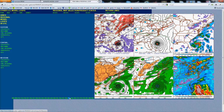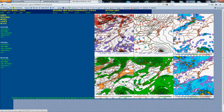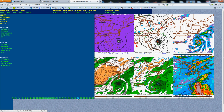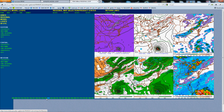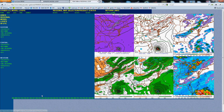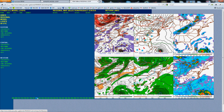I also want to look at the RSM real quick, and this is a different model. We're just looking at this, and you can kind of see all the heavy rain over our area. But what's interesting is just how close this core is, and you can kind of see the front right along here, and you can see the heavy rain. Now pay attention up here to this. This is the 3-hour precipitation. You can kind of see that front. Watch the line that it extends from the Great Lakes down through Ohio, Indiana, Illinois.